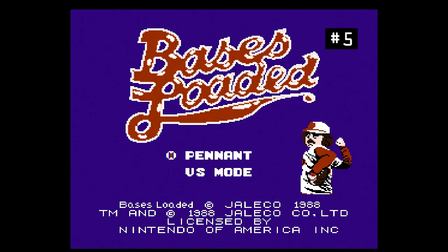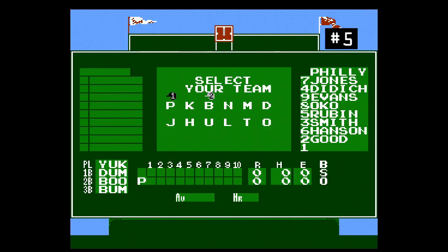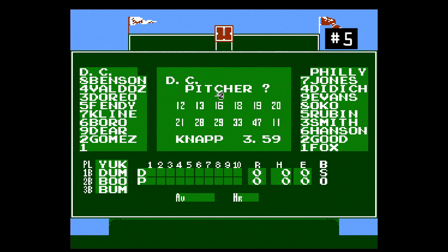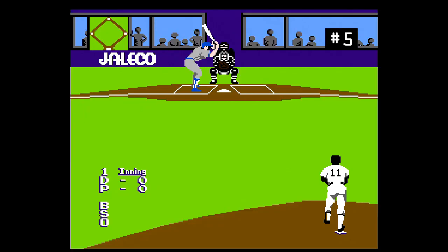So I'll show you a quick 3-minute gameplay of this, and then we're gonna go to our number 2 game. These are not directly in order how I like them, but this will be number 5 on my list, the original Bases Loaded.